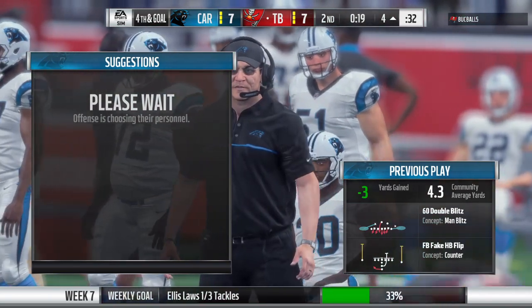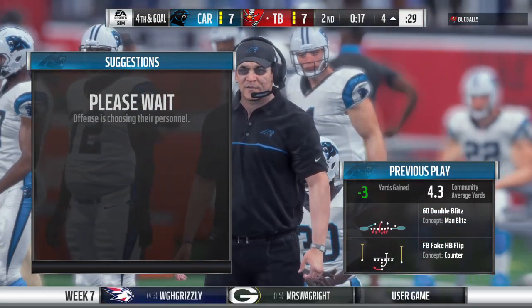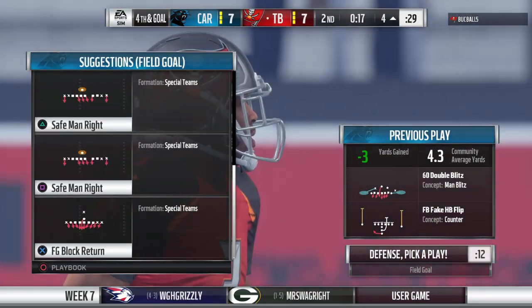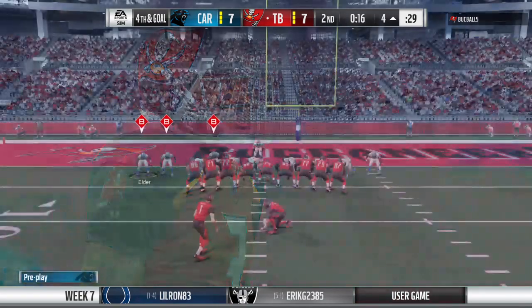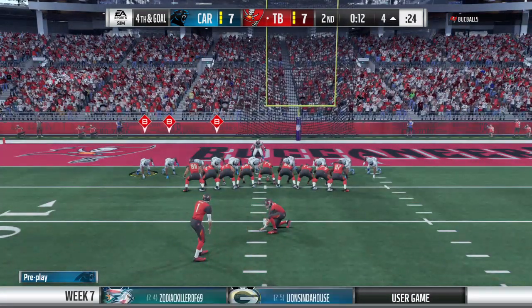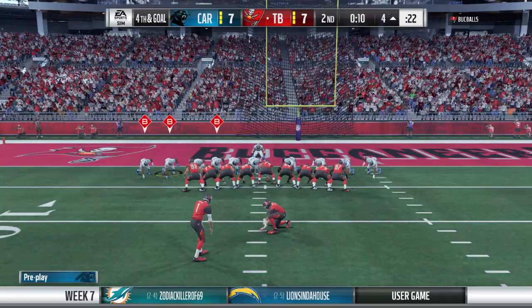And they might think about going for it here, but it's still just the second quarter. Take the 3 points, tell the defense you believe in them, and let them get the ball back for you. So out comes a field goal team now for the second time here today. From the left hash, should be a fairly easy one here.